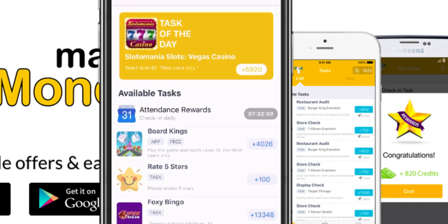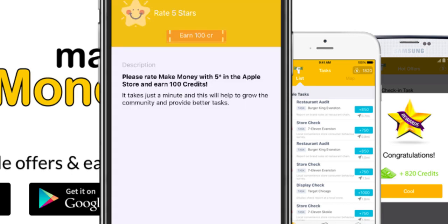If I can find it, you can get credits for actually giving them 5 stars on the various app stores, which I thought was a little bit interesting, because I went on the app store and I looked at the ratings on this and I thought they were very, very good. And then I came in here and I realized that everybody's being paid 100 credits to give those reviews. Let's jump over to the app store and I'll show you.